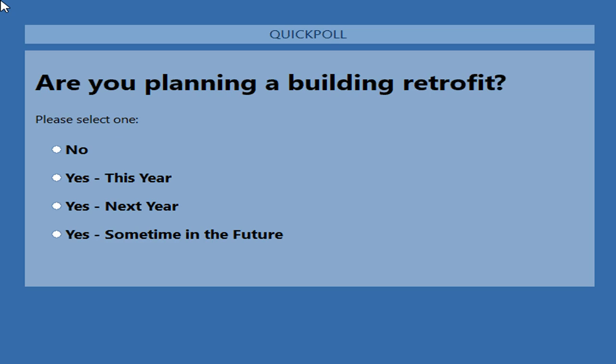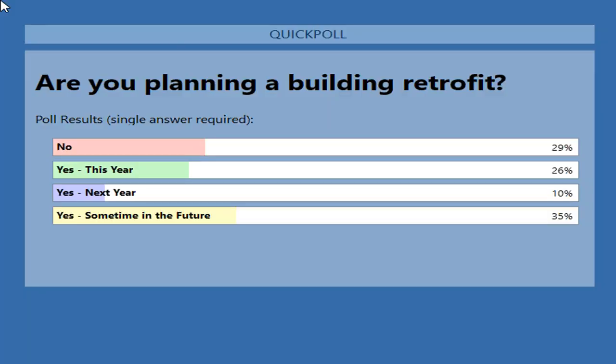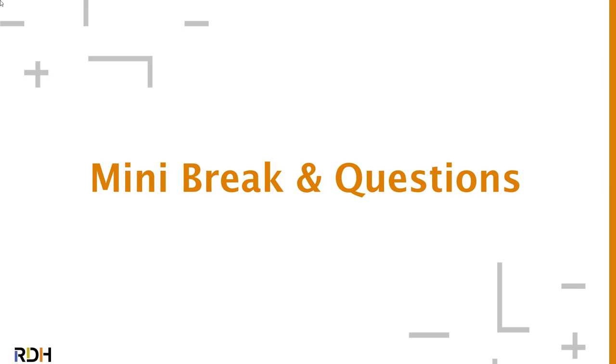Okay, good. I'm going to close this poll now, and then we can see the results. You can see that about a third of participants today are not planning a building retrofit, and the balance are. So it looks like we've got quite a few people for whom this is practical information they need right now. With that in mind, now's a good time to move forward with the rest of the presentation. Thank you all for the questions. If you have more questions, keep putting them in, and we'll try to address as many as we can at the end of the presentation.